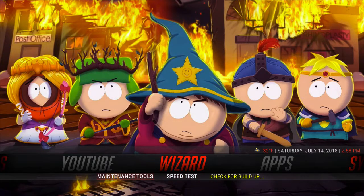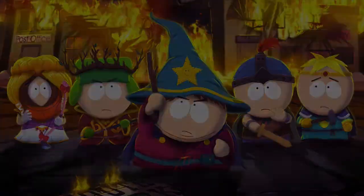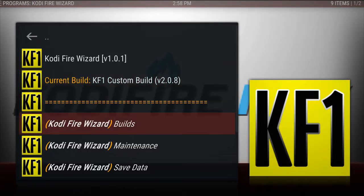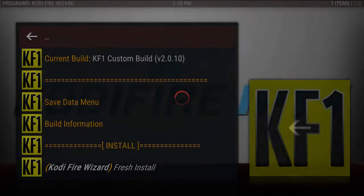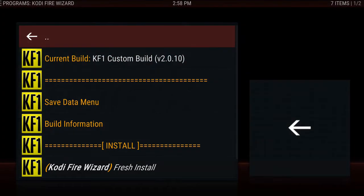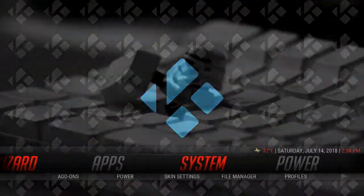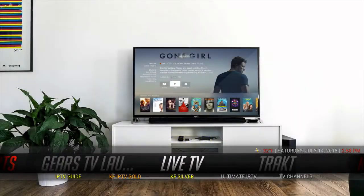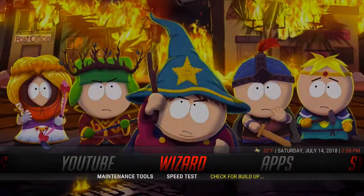You can do the maintenance, speed test, check for the build update. So if you have not received the notification yet, you can click on it here, and it'll tell you, okay, this build is this. What you currently have, and if you go to the builds, this is the wizard that we have running, and that is the newest one here. So you can go on there and do an install, and that'll do a fresh install of that. So let's see here what else is new. So that's pretty much it right now. Like I said, it has been updated.